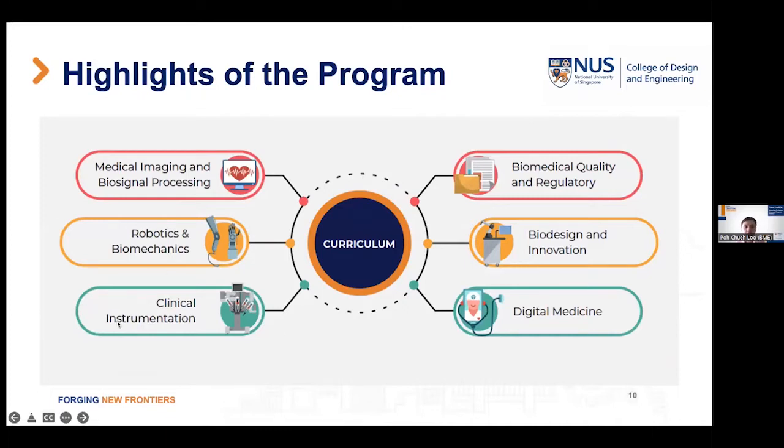And we also talk about clinical instrumentation, regulatory, and biodesign and innovation. So Dr. Mark Chong is going to talk more about this biodesign, right? And last but not least, this very important and very rapidly growing area, which is digital medicine, right?